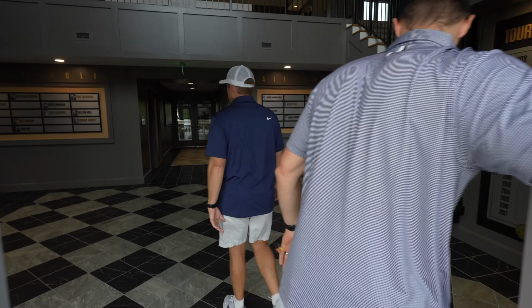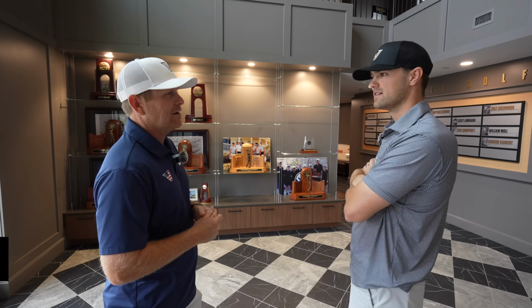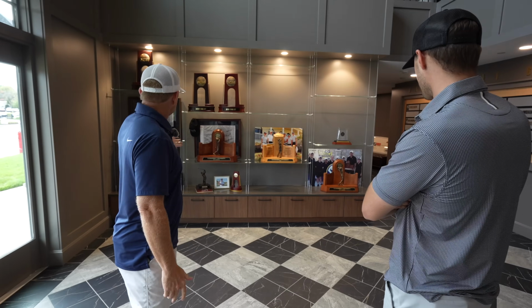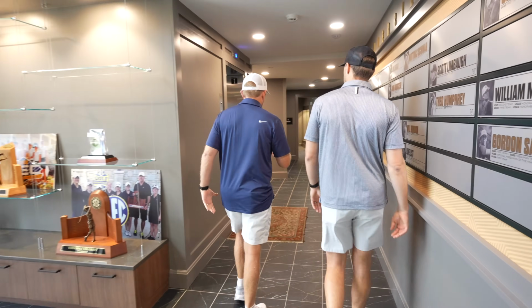This is our entrance to the Vanderbilt Golf House. We're really proud of it. This is new. We tried to go with a gold theme throughout the building. It's good to be gold. This is a celebration of SEC and national NCAA trophies. We were fortunate enough on the men's side, we've won 3. On the women's side, they've won 2. Head this way and we've got our assistant coaches' offices.